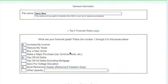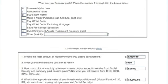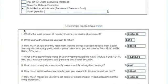So what are your objectives? What are your goals here? All right, I want to reduce my taxes first. Perfect. I want to pay off my debt second. Perfect. I want to buy a new home. Cool. I want to build my retirement. Cool. I want to increase my income. Cool. That's your business. No problem. Nobody sees this but you. All right? It's going to ask you some questions.